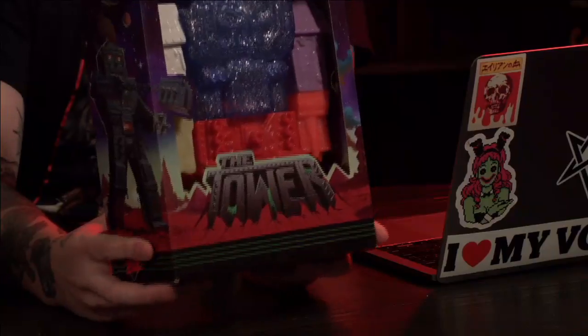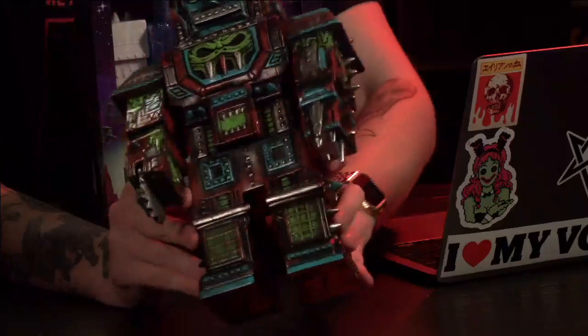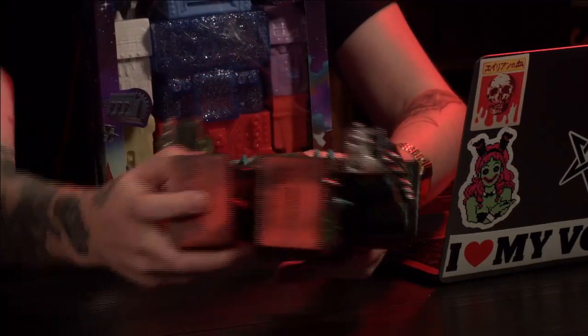Now we got another one to look at. And this is cool because we get to do a little side-by-side comparison. This is the Tower. I showed a painted one earlier on the first episode of the show, talking about Sofubi and stuff. I have them right here. So here's the one I painted. Now this one was an orange glow in the dark vinyl. So you can see it on the bottom there. I should probably mention this.